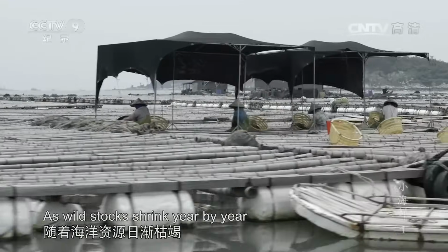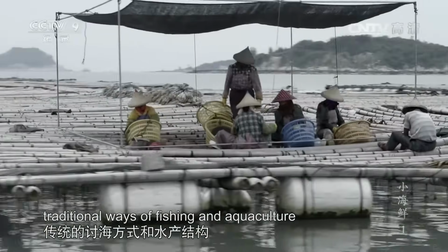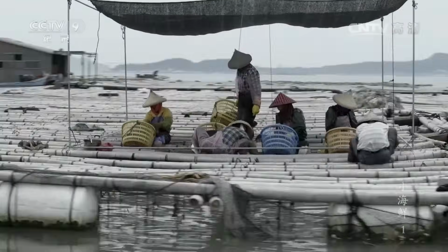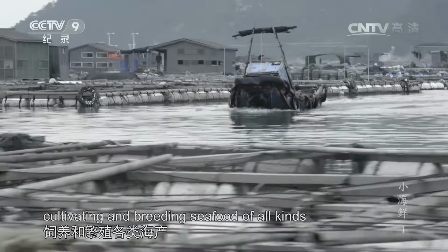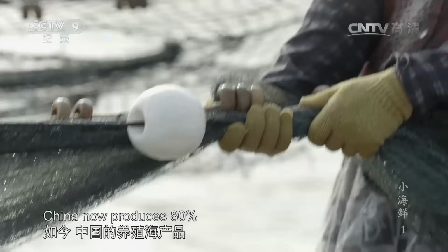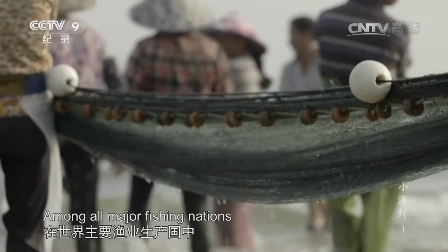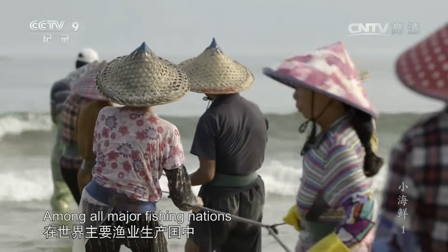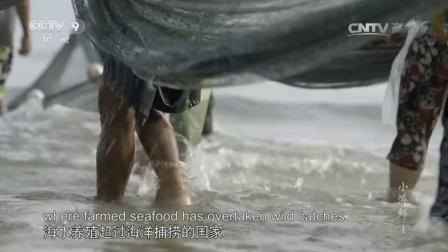As wild stocks shrink year by year, traditional ways of fishing and aquaculture are quietly changing. People have made farms out of the sea, cultivating and breeding seafood of all kinds. China now produces 80% of global farmed seafood. Among all major fishing nations, China is the only country where farmed seafood has overtaken wild catches.